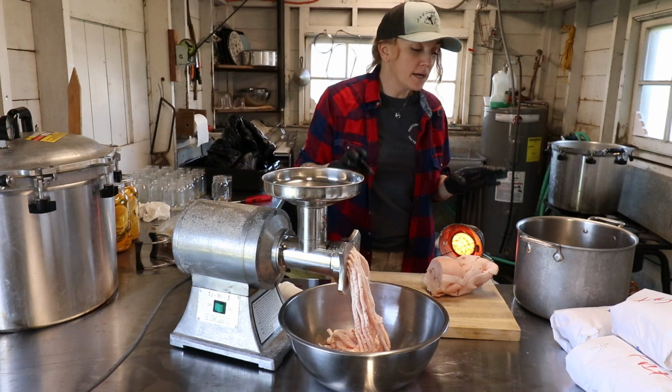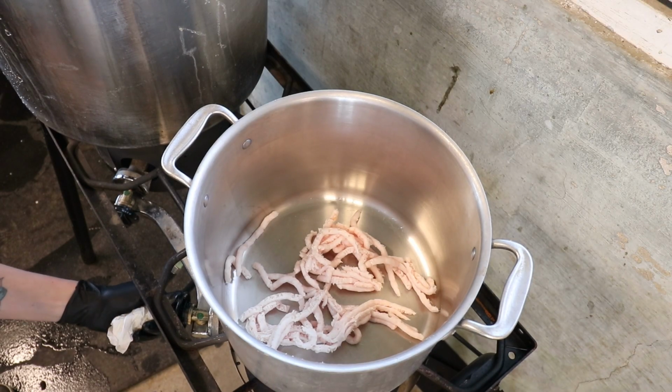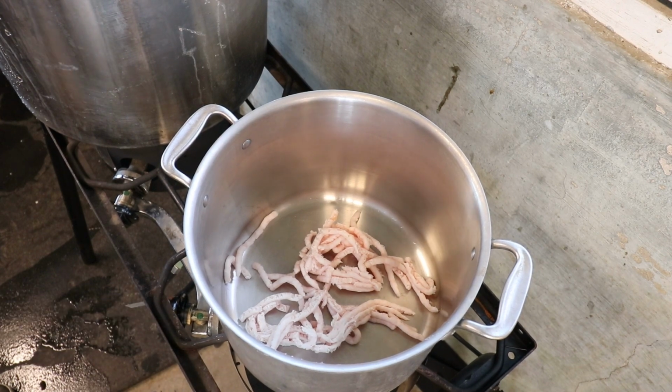So before we get going too far on this, I'm gonna get a little bit rendering down in the very bottom, and we're gonna just add little bits at a time.